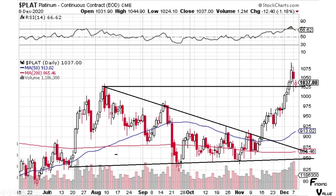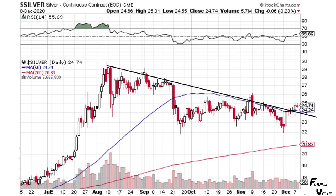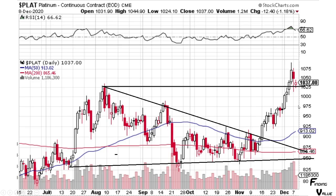Now, what I see here is a nice little contraction pullback. You see this a lot across all of the different charts when you see moves higher. So I'm going to go back here. Again, what you see here is a big up day and then the small pullback. Big up day, small pullback. We've got the same thing happening here. This is a big up day and then the small pullback.